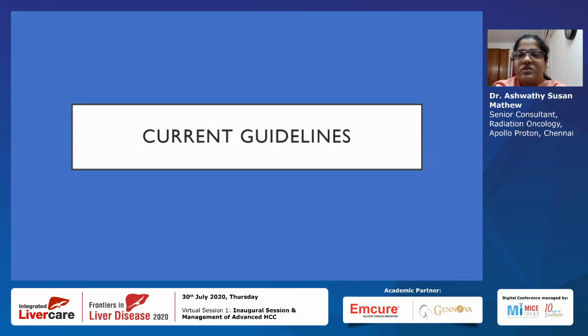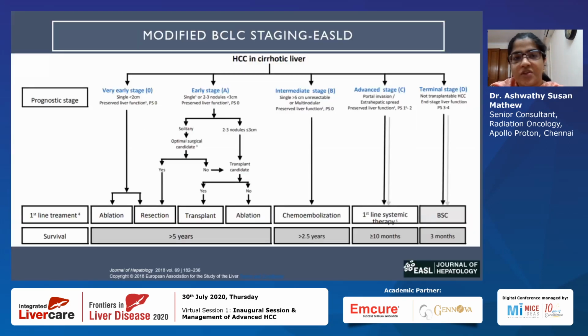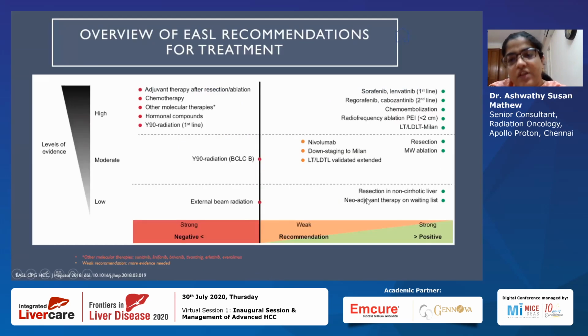So this brings us to the current guidelines, where unfortunately SBRT, at least according to the European Association, does not figure very significantly in the current scheme of things. As you can see, for advanced stage tumors, the recommendation is first-line systemic therapy, and even in intermediate stage tumors, it's chemoembolization. So there's no mention of radiation really here. And this is attributed to the low level of evidence that is currently available, and hopefully we can address it with the randomized trials which are ongoing currently.